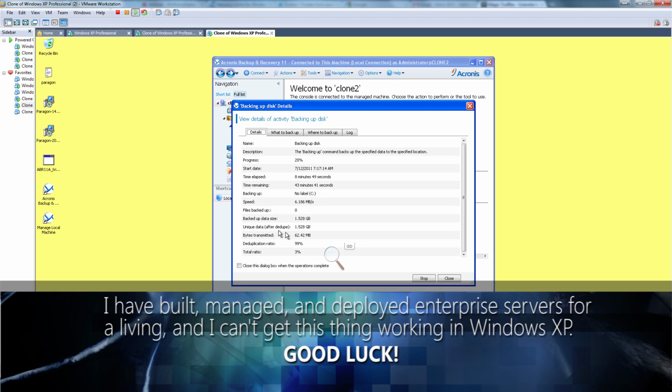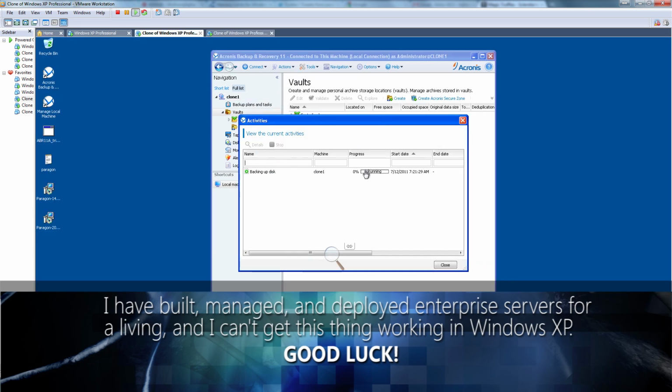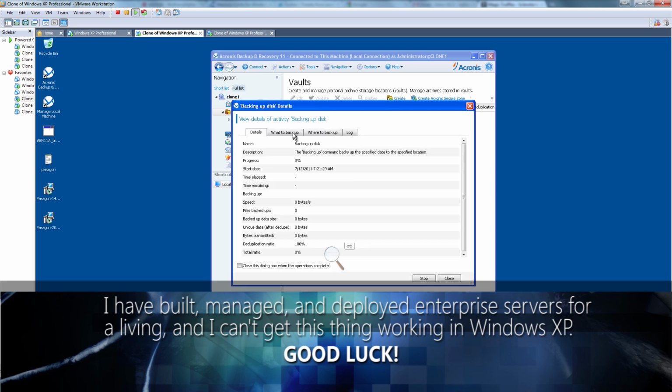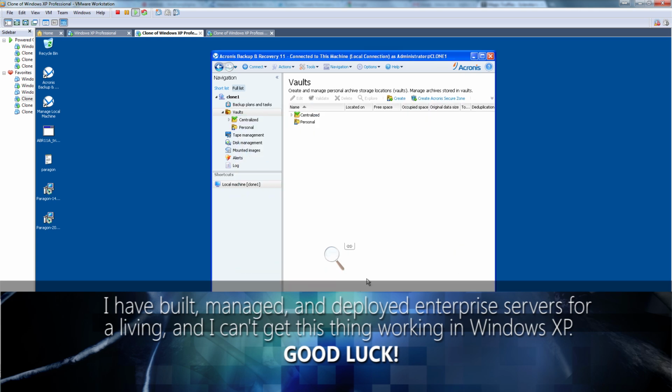Look, unique data after dedupe. It's all unique, even though these machines are exactly the same. So, what is going on here? Maybe that'll improve, but right now I'm seeing a massive weird situation. I would love for this software to work great, and I may use it in a production environment and see how it turns out.